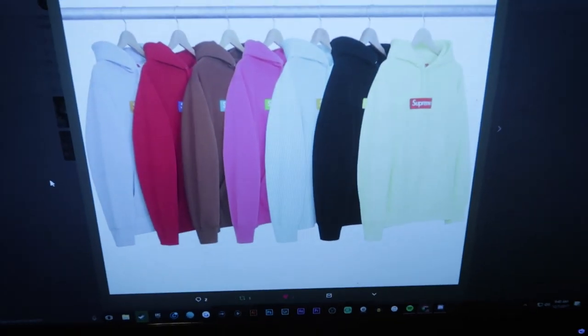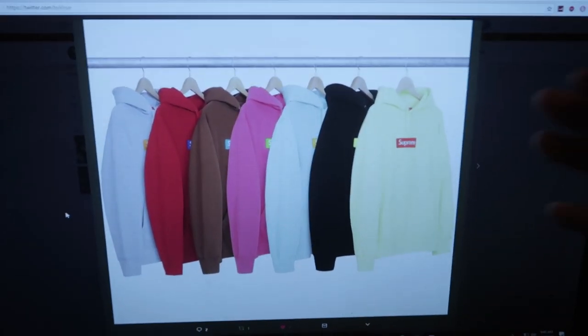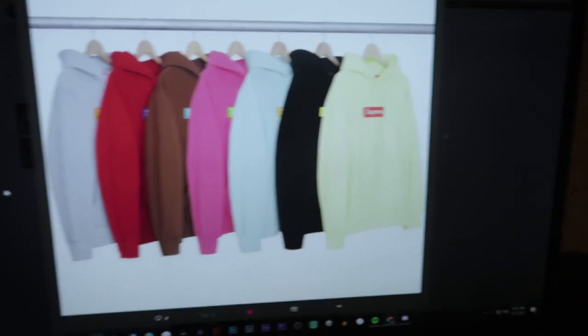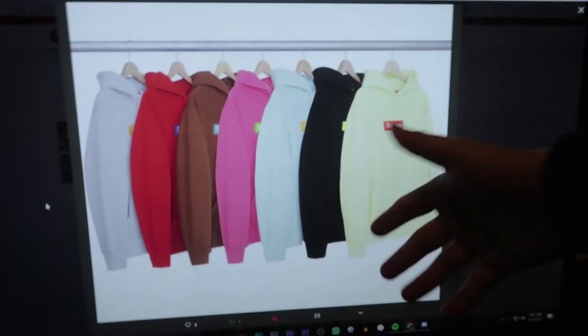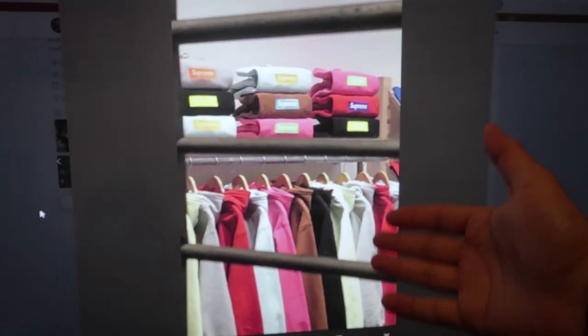For those of you who don't know what I'm talking about, the most hyped Supreme item of the season is dropping today in approximately 20 minutes. Which means we got everybody cooking up their bots, everybody waiting on their phones with their autofillers, on their computers with their autofiller extensions on Chrome, waiting for this beauty. Here's a picture of them at store.